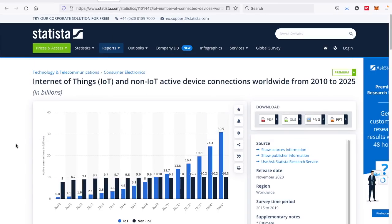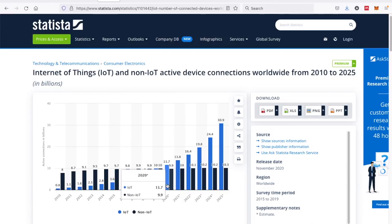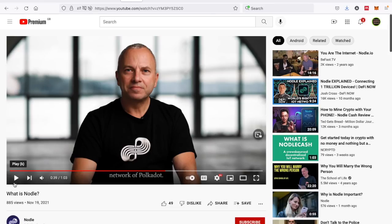If you look here on Statista, you can actually see the number of IoT devices versus non-IoT devices actually surpassed for the first time in 2020. So we can see this is a huge market, and for anybody that knows anything about big data and analytics, this really is the future of what organizations are looking to get into. Nodle has worked with many different organizations, and we'll see here from a clip from the Nodle YouTube page just some of the organizations that they have worked with.